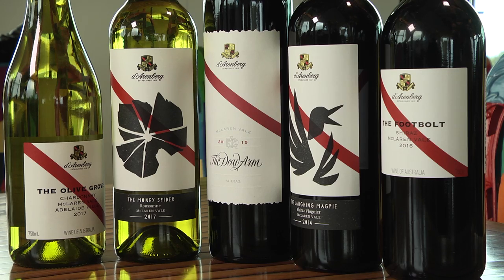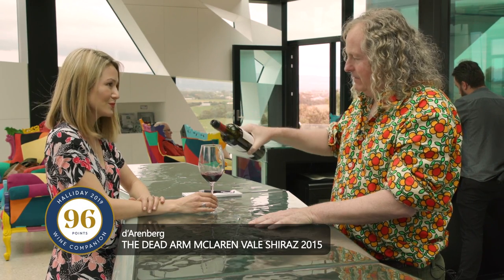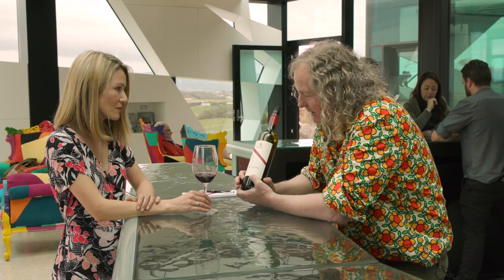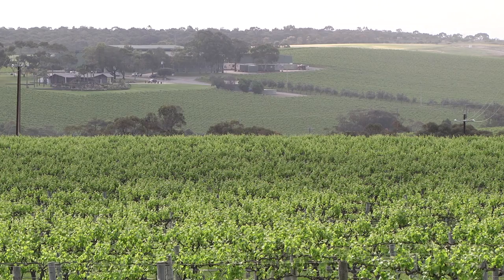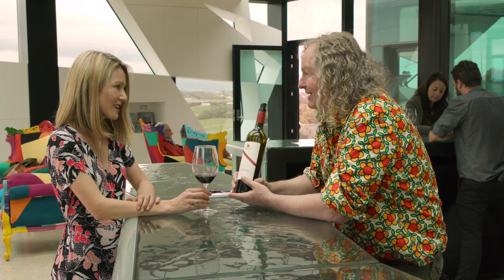Cheers. Thank you. And now, some Dead Arm. Okay. Shiraz, so 2015. This is a very well-known, iconic wine. Yep. This is our really most well-known wine, one of the most collectible wines in Australia, according to Langton's and WineArc and other auction sites. And it's the best barrels of the best vineyards, I meant to say, of Shiraz. And it's quite a structured wine, you'll see.